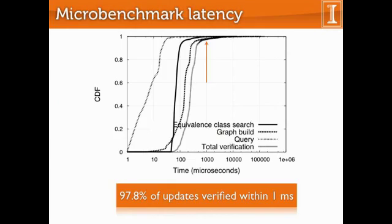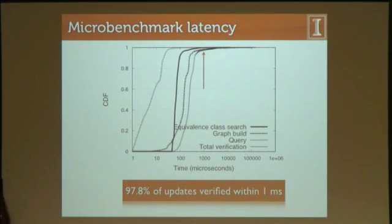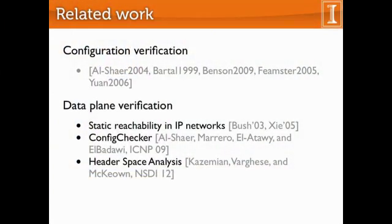So this is an emulation of about a 170-node network with a realistic trace of updates. And the nice thing is that 97% of updates were verified within 1 millisecond. Another nice thing here is that the phase that actually checks queries is pretty fast. So we can do more complex work, maybe check more invariants, and still be able to operate in real time.